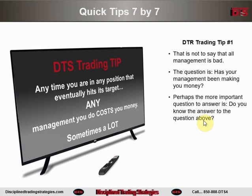So management is key, and I think this is an amazing comment when you think about it, because most people don't think this way. And it is just what it says on the surface: if your trade got to its intended target, or if a day trade closed at the high of the day, anything you did cost you money. It's not always wrong to do that. I'm not saying it's wrong. I'm just saying that on that particular trade, anything you did cost you money. And it's something you have to constantly be evaluating and understanding.